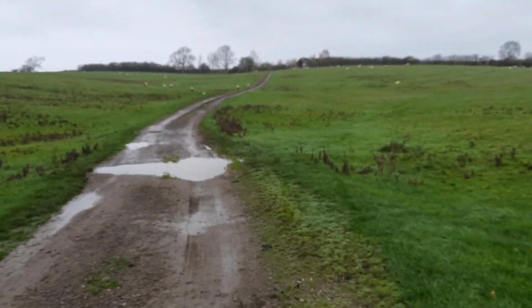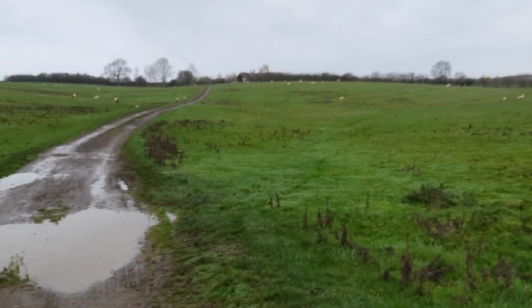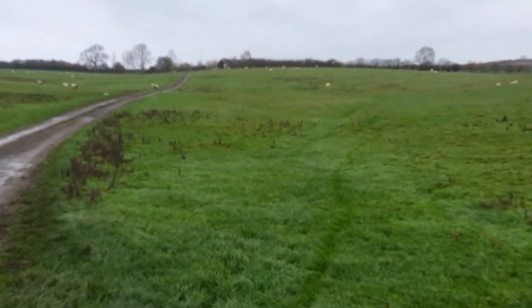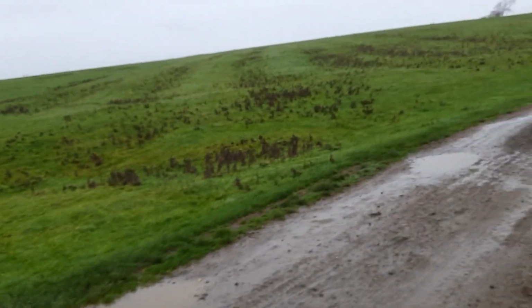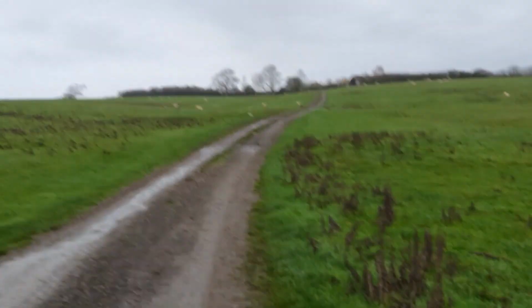But yeah, we're coming up to one of the older bits. And also coming up to a large wet bit, which we will avoid. There we go. Here's Mr. Coop avoiding the puddle. You wouldn't believe it, in summer this is like a dust bowl.